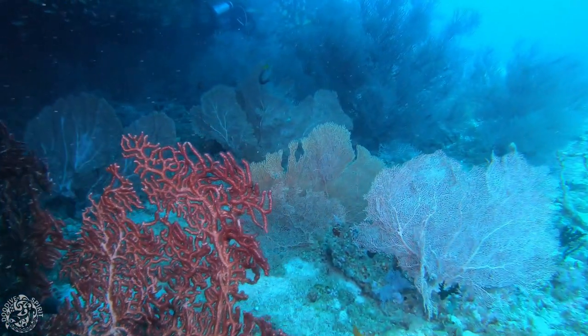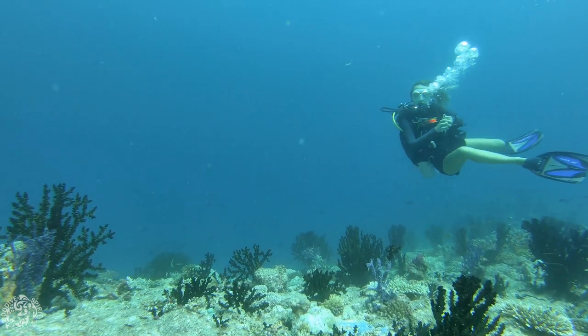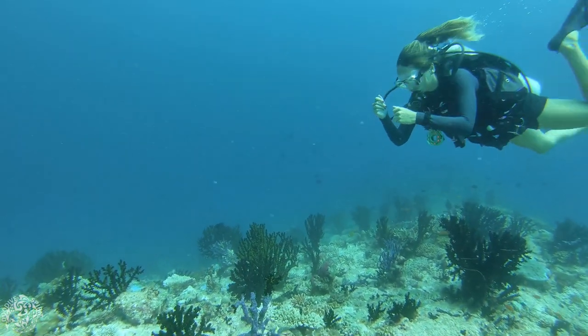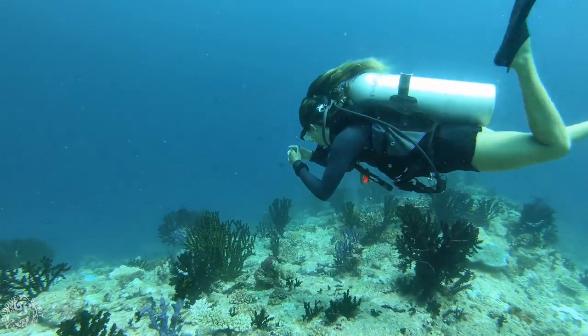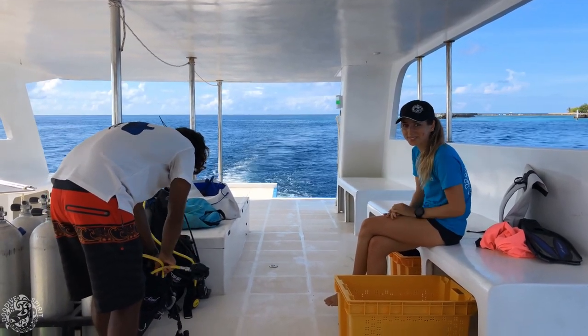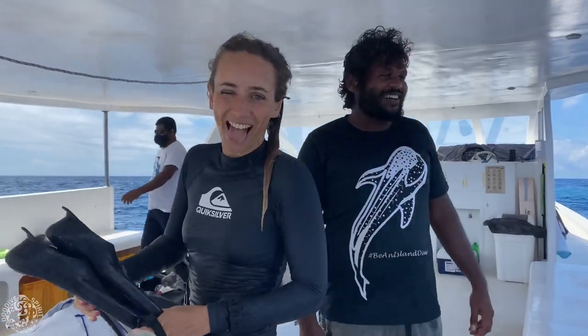And also this dive site is good for soft corals. It's super colorful. For the second dive site, we had a lot of current, but this time we had the good fins, so it was way easier to kick. About the dive center, they are super nice, really helpful, always with a smile, and I just felt a good vibe on the boat.